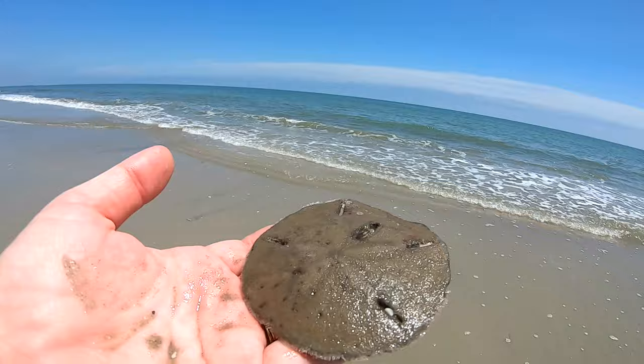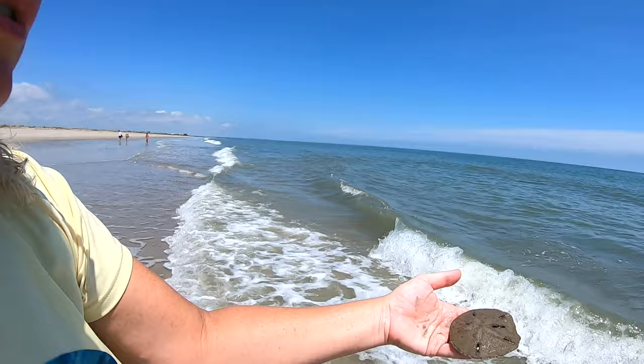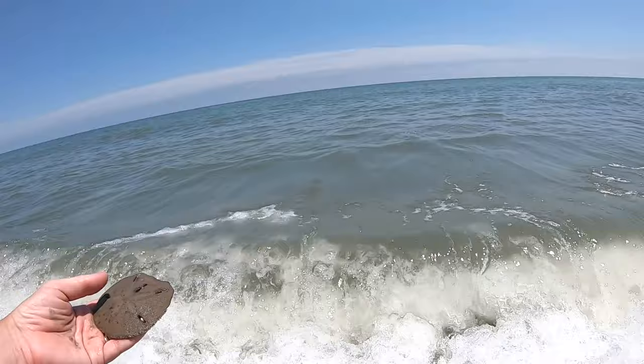which is kind of crazy. But I have seen sand dollars that are broken into little pieces and that piece is still alive. So I don't know if it can regenerate or not, but I'm going to put it out in the water. And I'm going to walk out a little bit so I can get it.